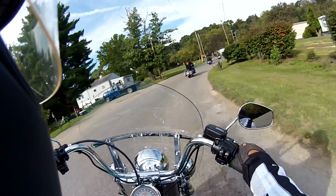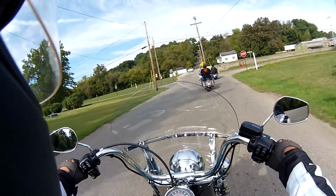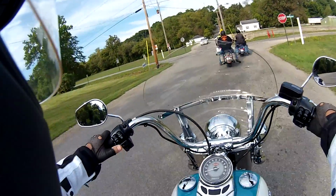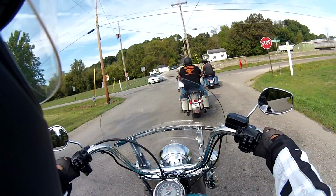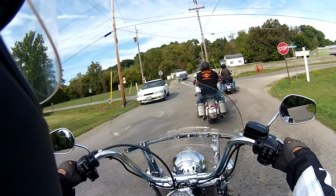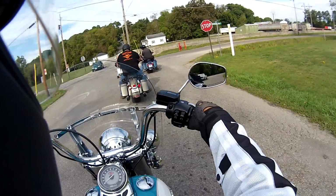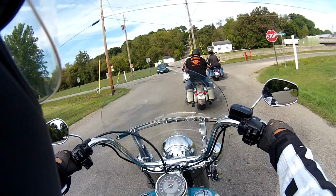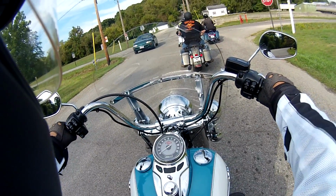Got a really good road captain today leading the pack here. So now for some bikes, I don't remember going that way before, but we shall see which way we go. The turn signal's on.